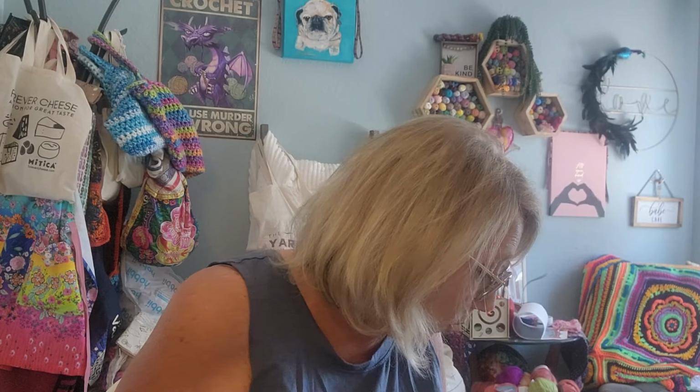Now I'm going to tell you, I am not an embroiderer. I embroidered when I was in Brownies. I learned how to do it when I was like 5 or 6, but I've decided that is what I'm going to be doing. So let me show you the pattern.